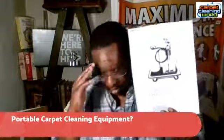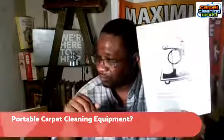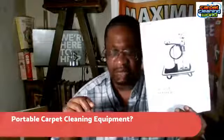Also, if you have to do apartment properties and things like that, listen, man. All I'm saying to you is this is the way you want to go: take the portable that you have, for only $1,700 more, to the truck mounted standard, the entry truck mounted standard.